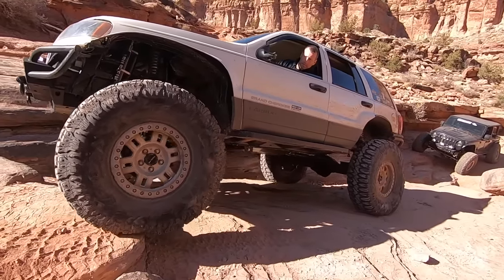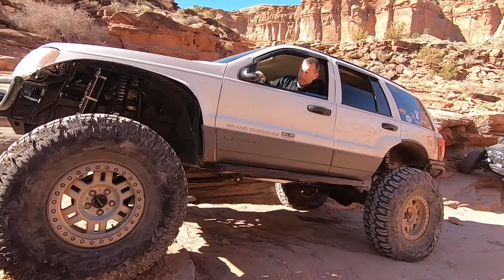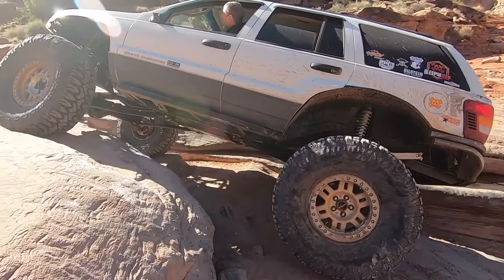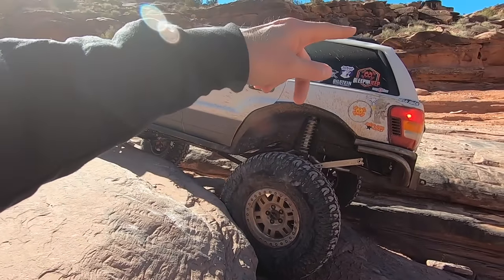Okay, here's a little optional line. I'm going to call it the squeeze. You gotta come in here and then make a hard right. Go that way. Trail goes that way.